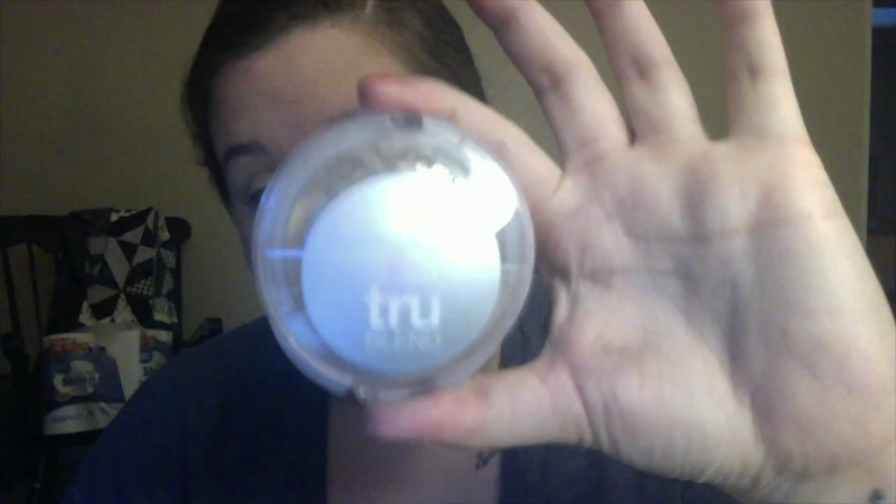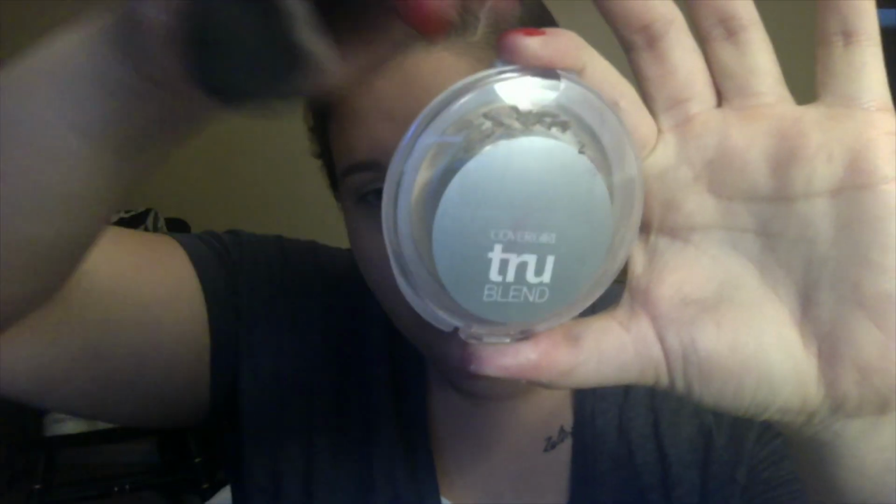Mine is very healed. Okay, so if I were just going to go with this, I would just get a big floofy powder brush and translucent powder. This is Covergirl TruBlend. Basic translucent powder. Big floofy powder brush. Swirl, swirl, swirl. And do it everywhere and bring it down into your neck as well. So this is just a very basic minimal look.